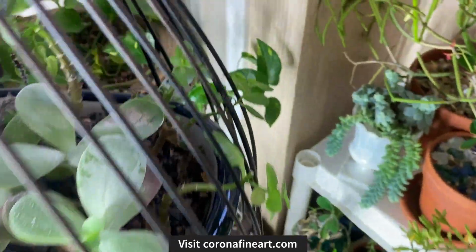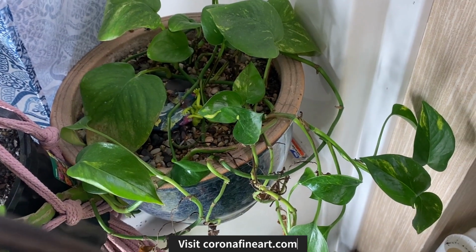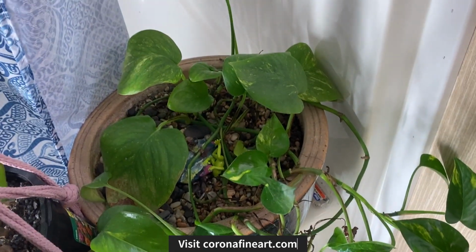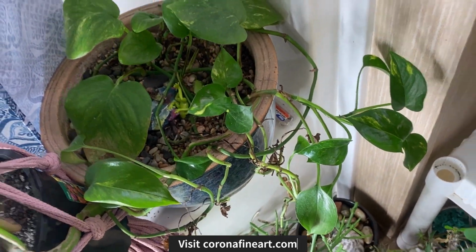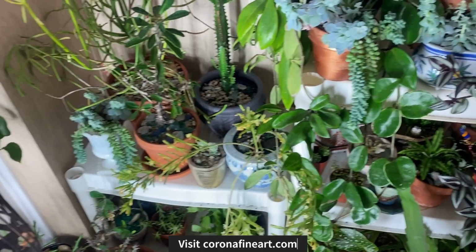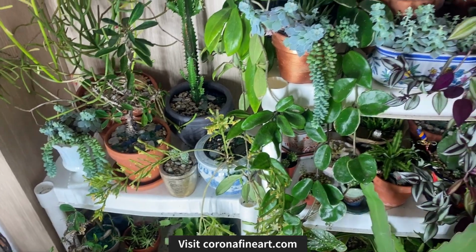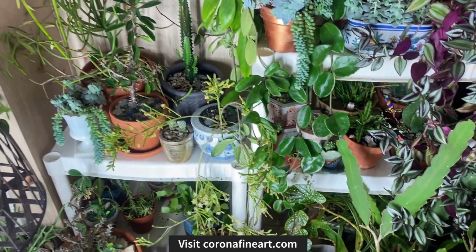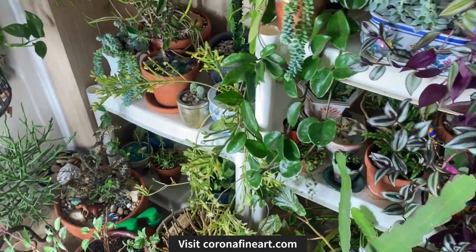And back here I have a pothos. So the pothos is doing very well. It hasn't grown a lot. I think it might have to do with some of the lighting in here. This one has been inside the whole year, because I took it outside and it didn't do well at all, and I was afraid it was gonna die. So I brought it back in because of that.